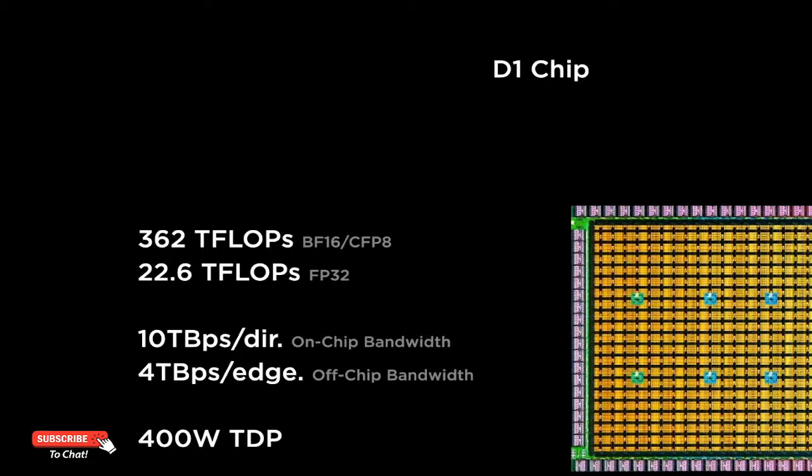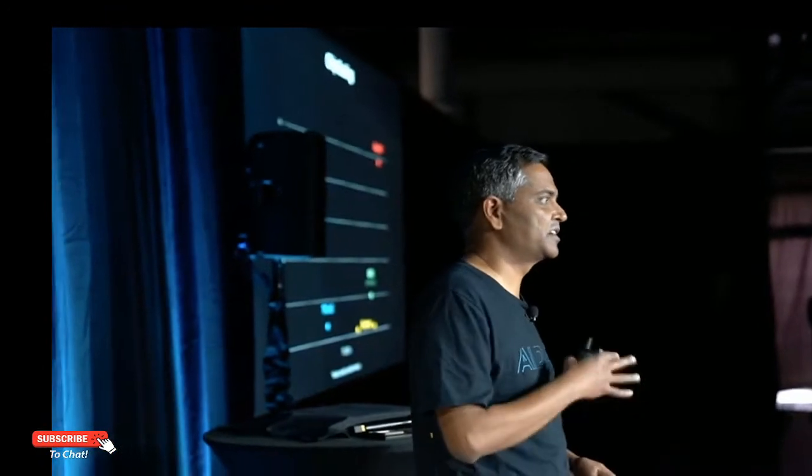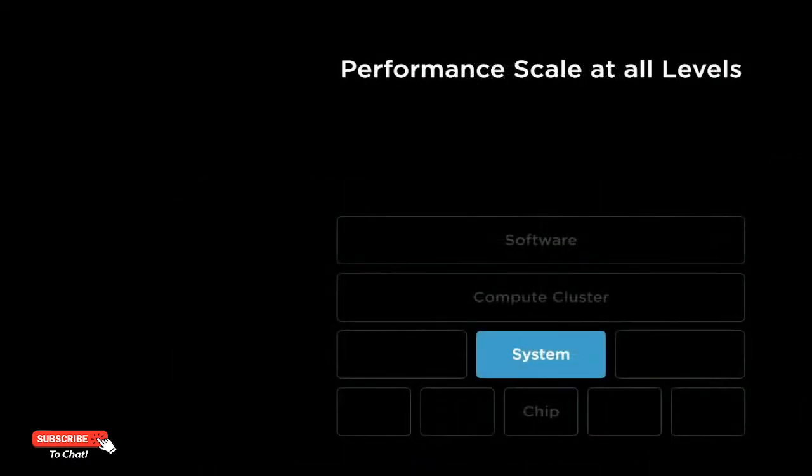This is the D1 chip in a flip chip BGA package. This was entirely designed by Tesla team internally, all the way from the architecture to GDS out and package. This chip is like a GPU level compute with a CPU level flexibility and twice the network chip level I/O bandwidth. If I were to plot the I/O bandwidth on the vertical scale versus teraflops of compute that is available in the state-of-the-art machine learning chips out there, including some of the startups, you can easily see why our design point excels beyond par.